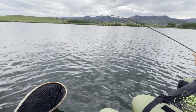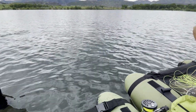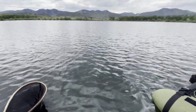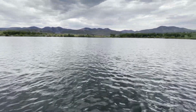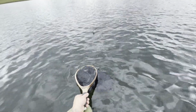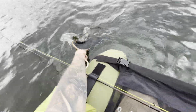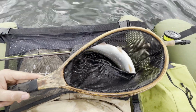That's a trout. It's a good size trout. I ain't got much of a netting capability, but it's big. It's a good size. Griffith's parachute strikes again. The homemade fly. My net's too small. I don't know how to. Decent fish.